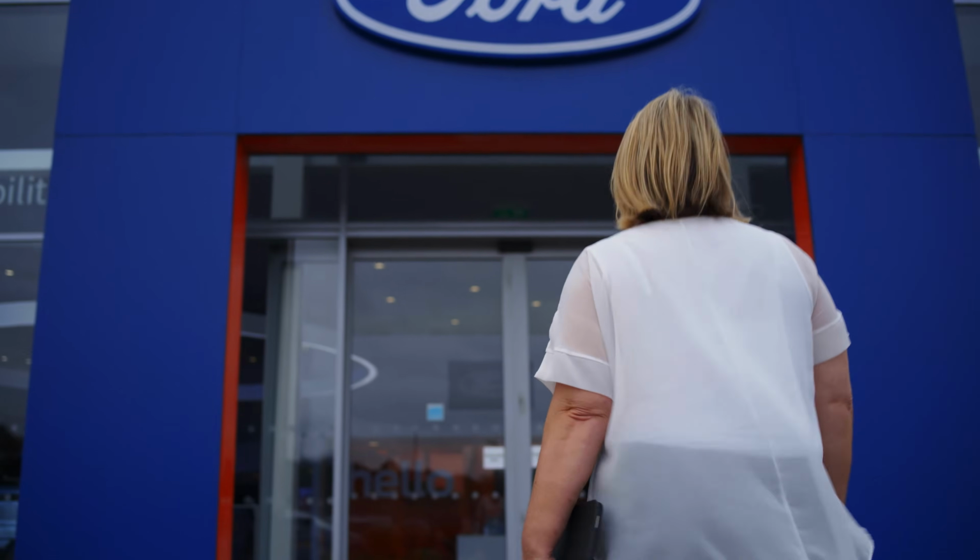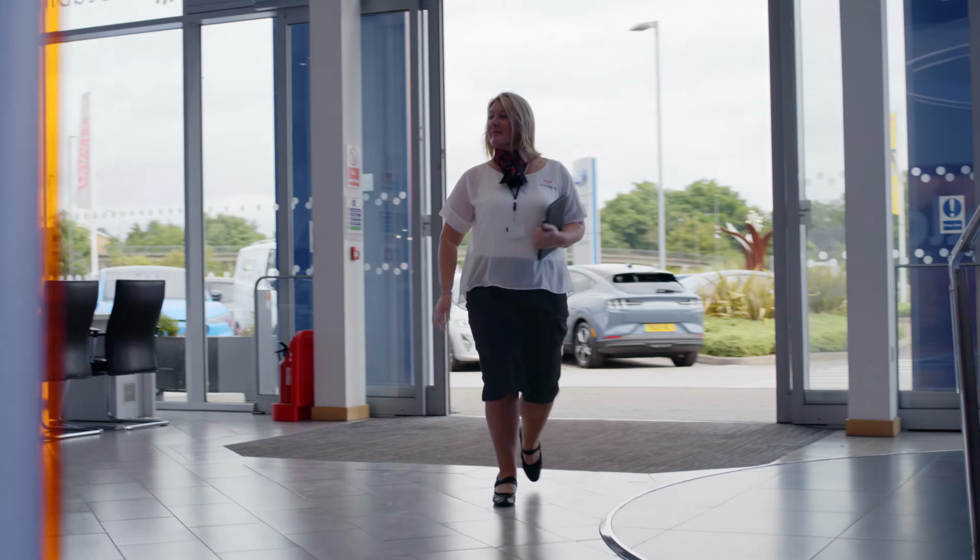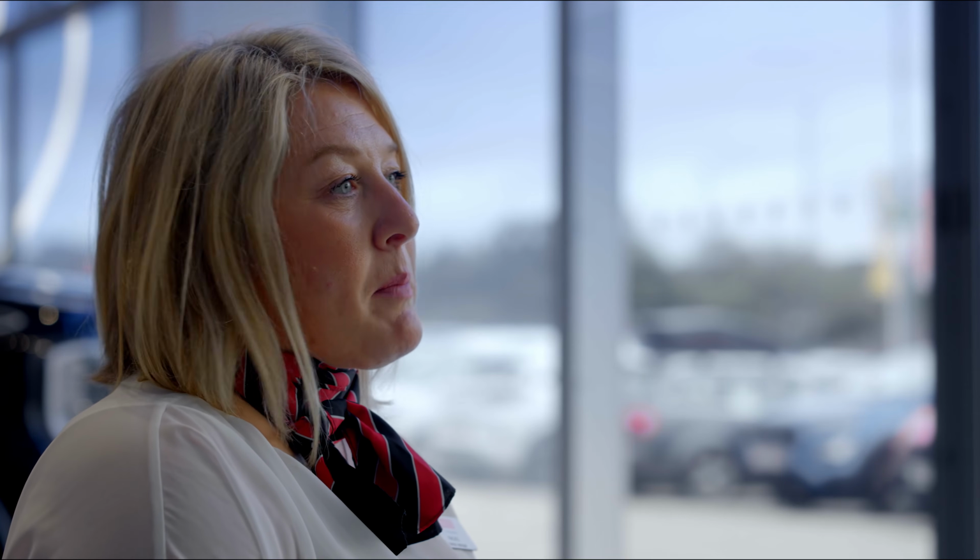We have approximately between 80 and 100 vehicles running on the fleet at any given time, and that can be a 50-50 split between commercials and non-Ford vehicles as well.